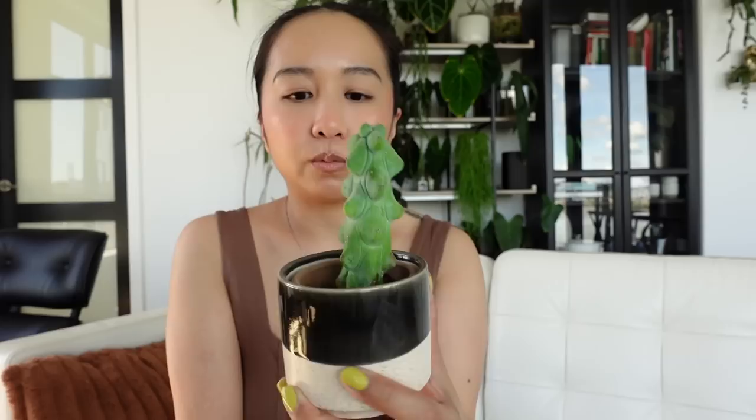But anyway, this was one where I really would have liked to see some boobies develop, but we've gotten nothing. She hasn't given me a single boob, so I think she's just gonna look like this forever.